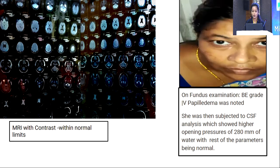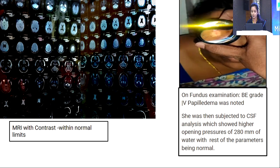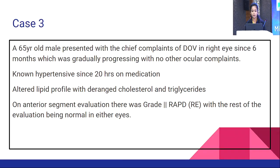MRI was normal, whereas CSF analysis had all parameters normal except the opening pressure, which was 280 mm. We then diagnosed this patient as idiopathic intracranial hypertension and started the standard therapy of acetazolamide 250 mg QID.